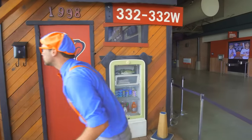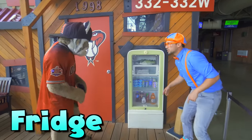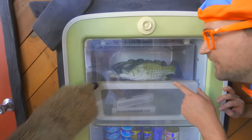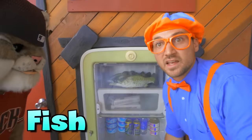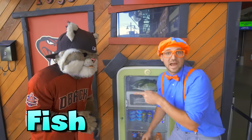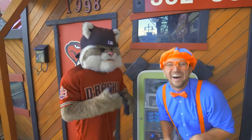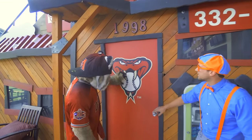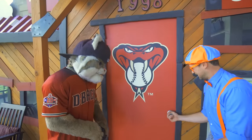Whoa, speaking of food, check it out. Is this your fridge? This is Baxter's fridge. What's your favorite thing to eat in here? Ooh, wow, yummy fish. That's silly. Ooh, and here's a door right here. Does this go inside to your house? Whoa, pretty cool. Oh, it's locked.